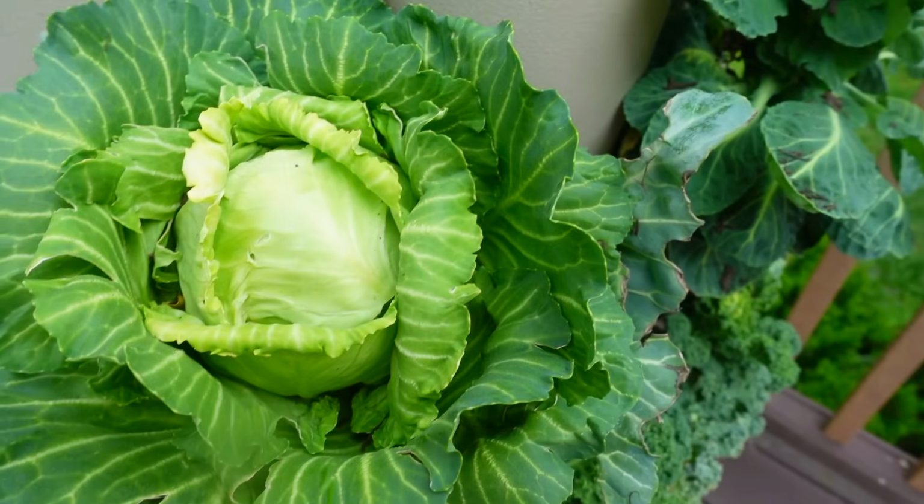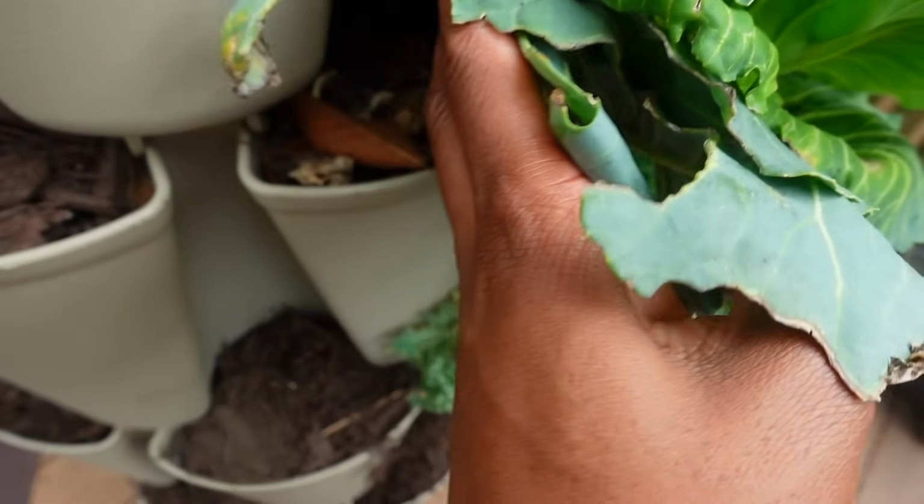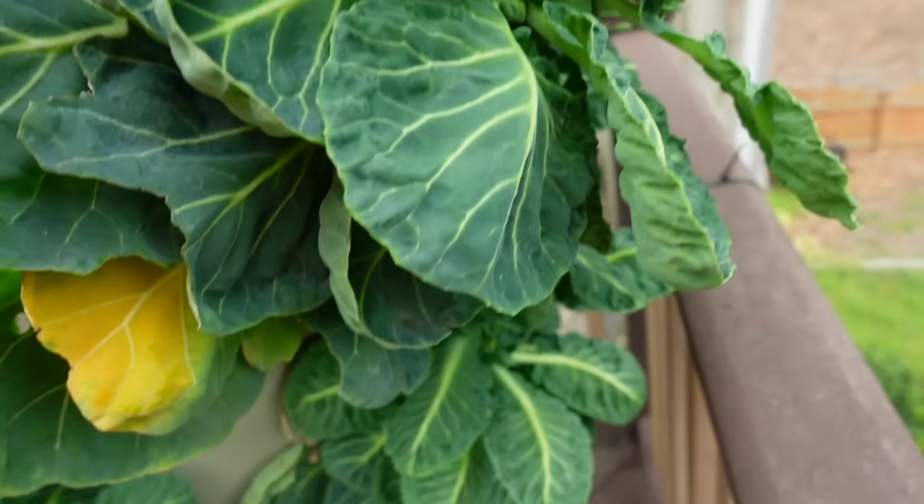Here's an example of a Brussels sprout stalk and more cabbage that we still had growing. For the Brussels sprouts, I would just come out and cut the sprouts and leave the stalk, but that's all I do, cover with mulch.